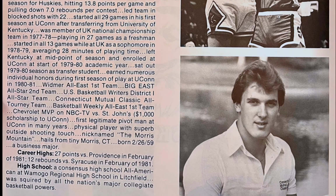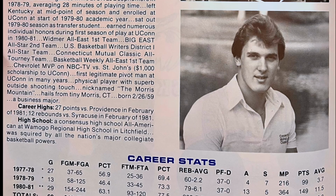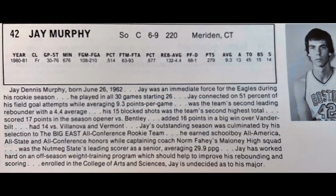Huskies on top by 3. Hobbs, the ball left side. Over to Blucher, top of the circle. Blucher traveled. Blucher took a few too many steps. He didn't believe that call, but the referee was right on top of it. So Boston College will get another chance to cut the Husky lead to 1. Huskies can't seem to break the 3-point barrier lead that they've had.